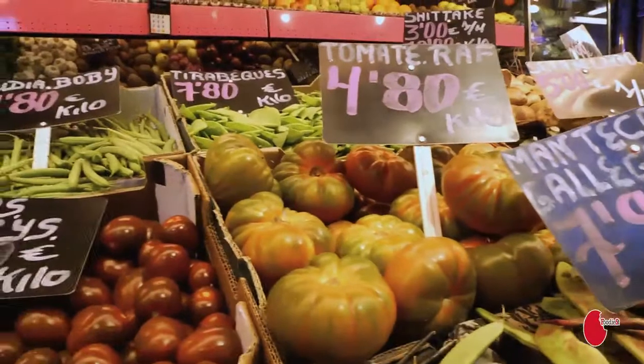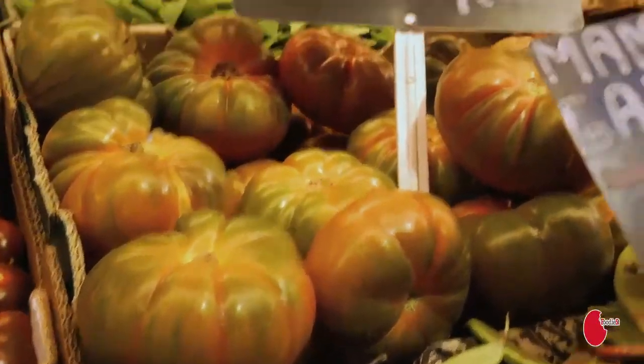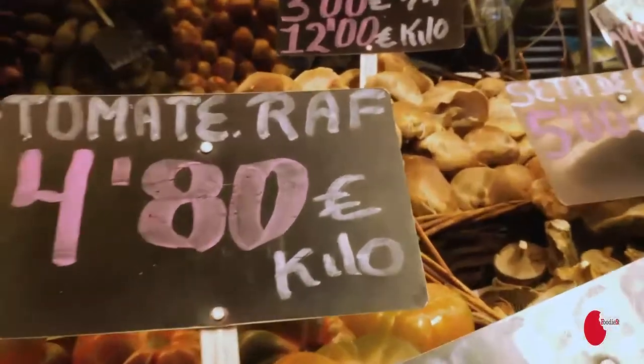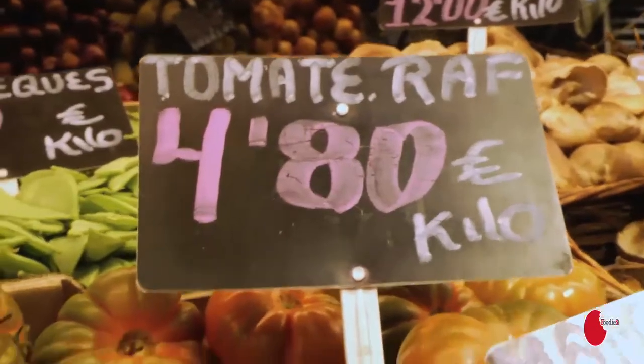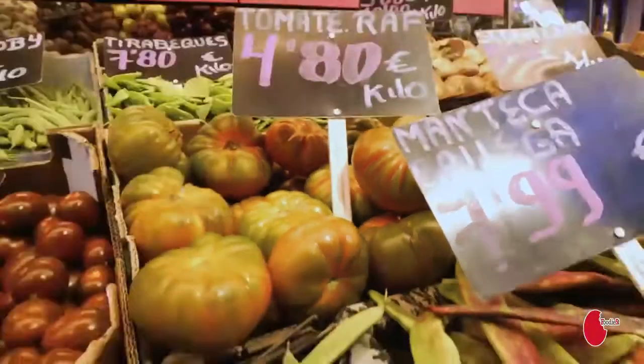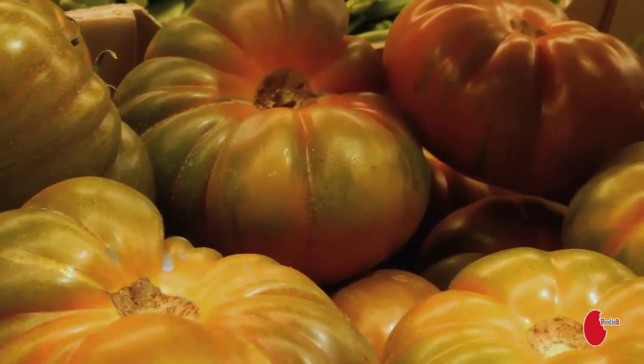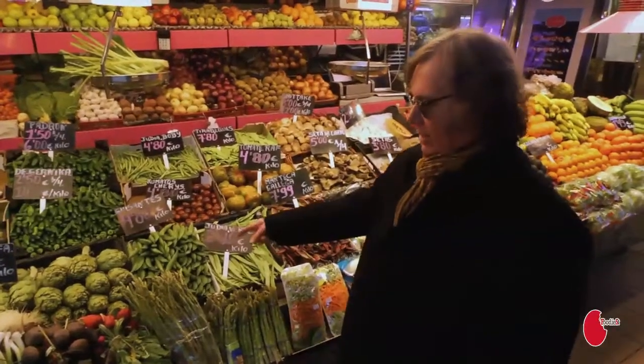Here we have the tomato raf, which means resistencia a fusarium, which is a fungus. They were developed in Almeria and they are cultivated in Almeria. They are sweeter, juicier than the average tomato. Delicious for salads. Gotta have your peas.